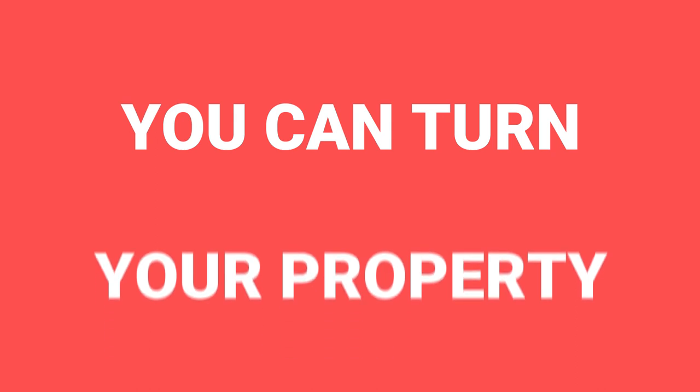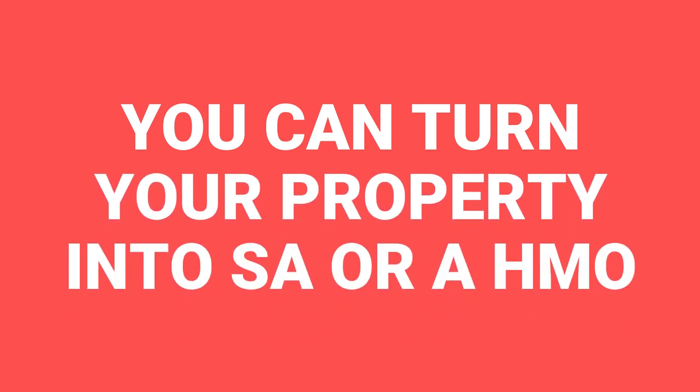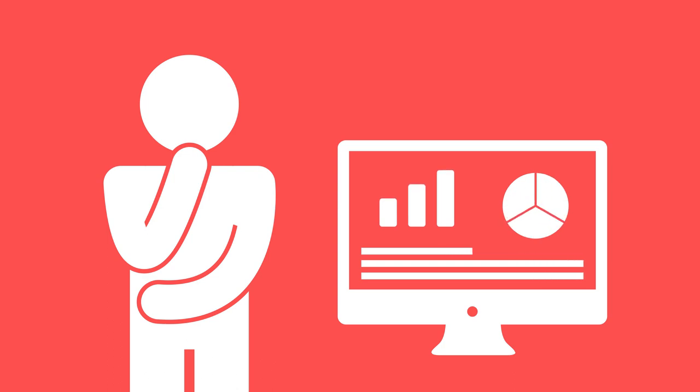And finally, number seven, research whether you can turn your property into serviced accommodation or an HMO. Now, this of course is not a decision to be taken lightly. It's not something you can do in 10 minutes, but you can research it and see if it's an option.